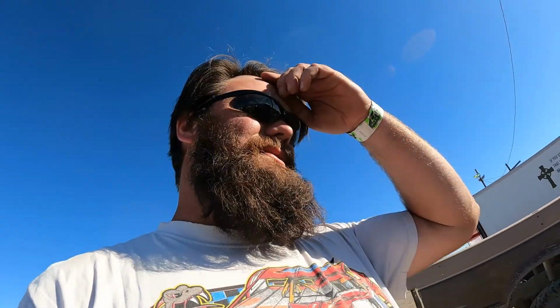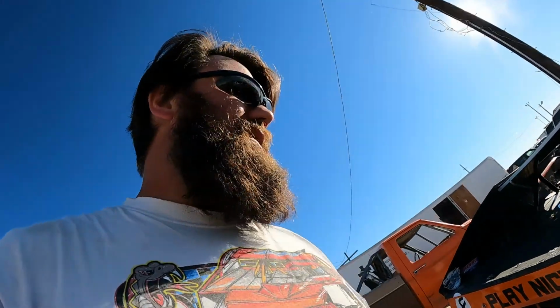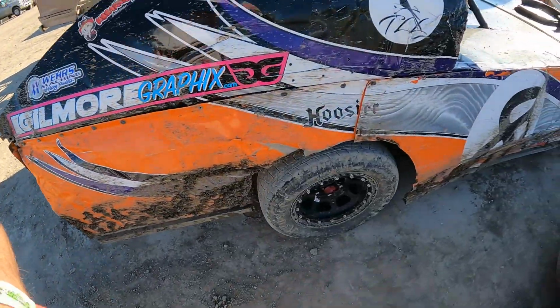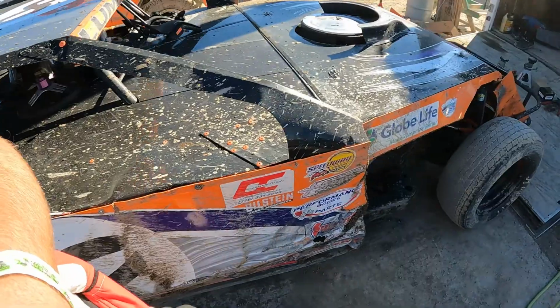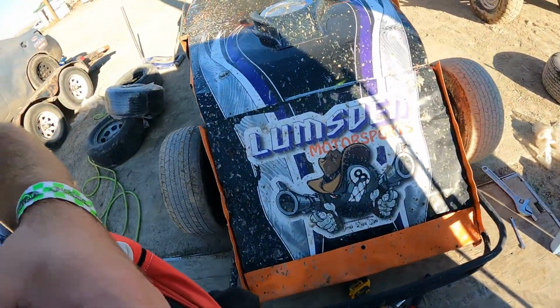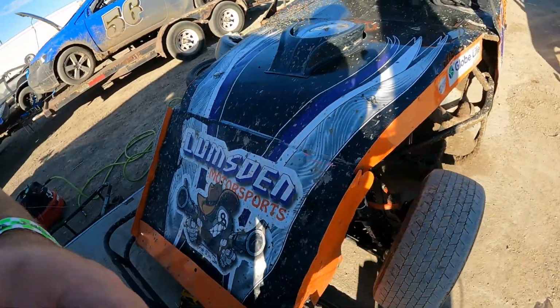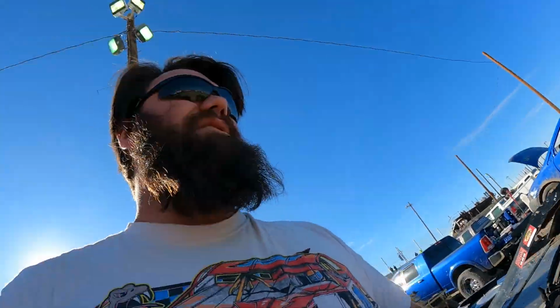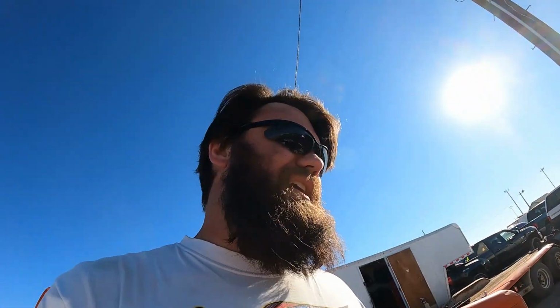After everything else that happened through this weekend, I'm happy to have gone across the tech pad. Took third, and the car looks like it's in good shape. No damage, we didn't break nothing, nobody got into nobody. It was good, so that's what we like to see. Survived that night.